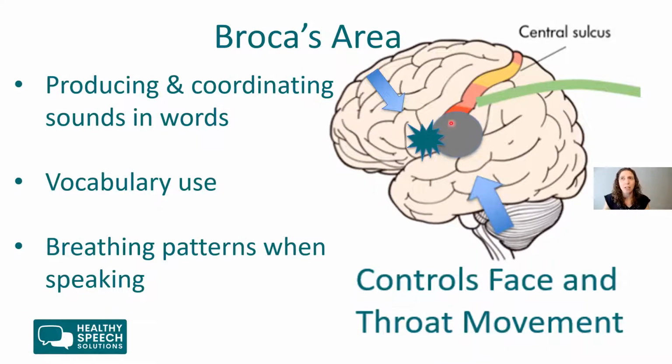So if this right here is the motor strip of the brain that we said is focusing on facial expression, what's fascinating is that this greenish bluish star right here is called Broca's area. Broca's area is involved in the brain that has to do with producing words, coordinating the sounds in the words to communicate, the ability to remember vocabulary words, and the ability to coordinate breathing and talking. If you're having a really long drawn out sentence, you have to coordinate when you have to breathe, because eventually you're going to have to breathe.